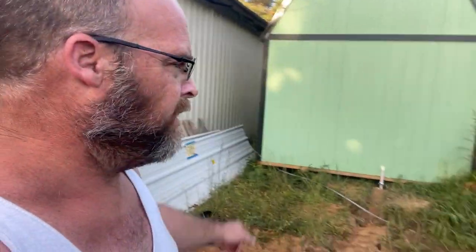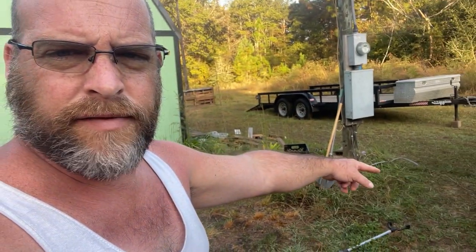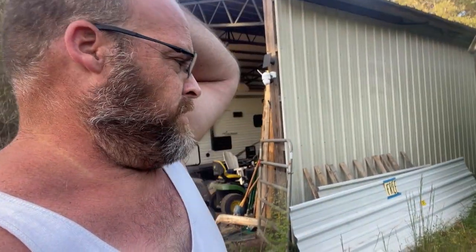All right, so I ran the wire for the dryer, but I realized that wire is a 10-3 wire, which is used for a 4-prong outlet. But I bought a 3-prong outlet, so the outlet doesn't have a ground to it, where the 4-prong outlet does.